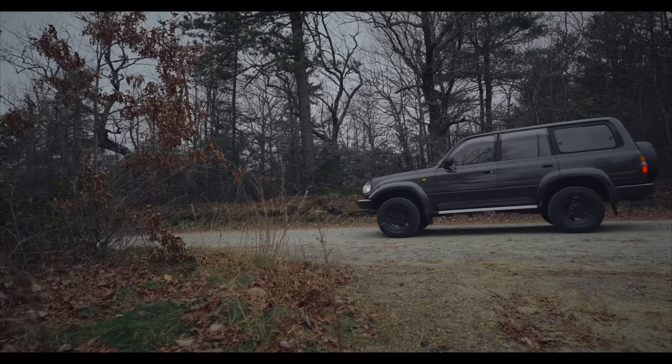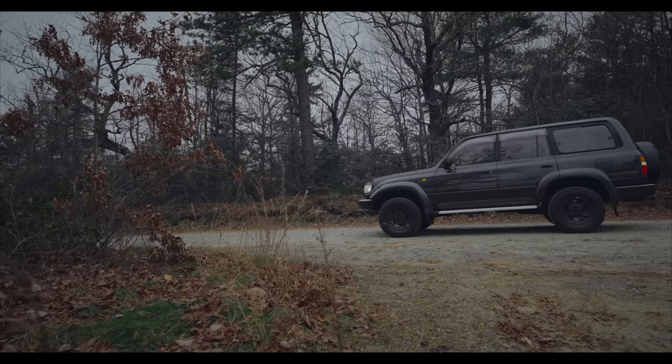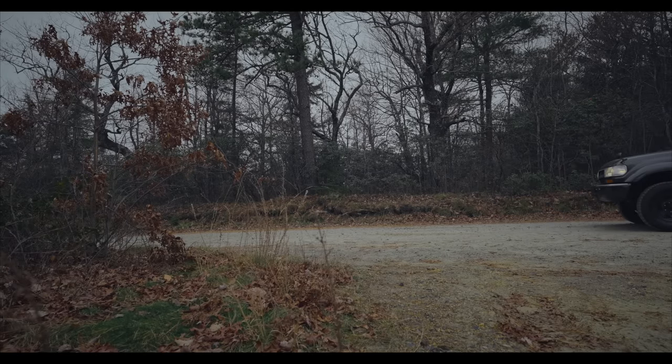Whoa, holy shit. Let me show you all this spot. I'm not going to camp here. I might camp over here, but wow. Yes, it does this when you put it in reverse.